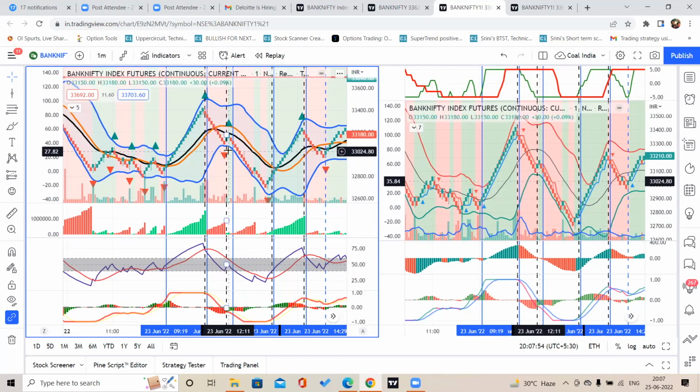And next to that, there was a continuous Renko green candle, and we would have gone longer, but this candle would have hit the stop loss. And then again, there are continuous red candles.